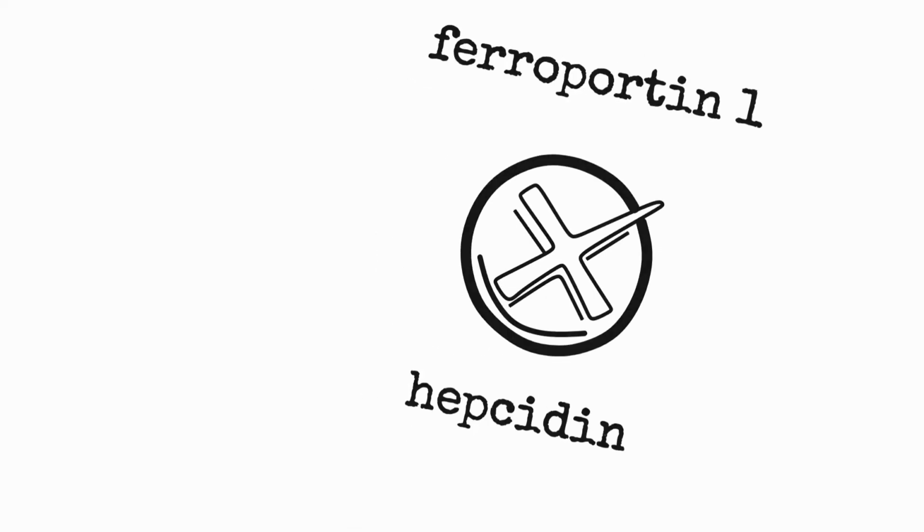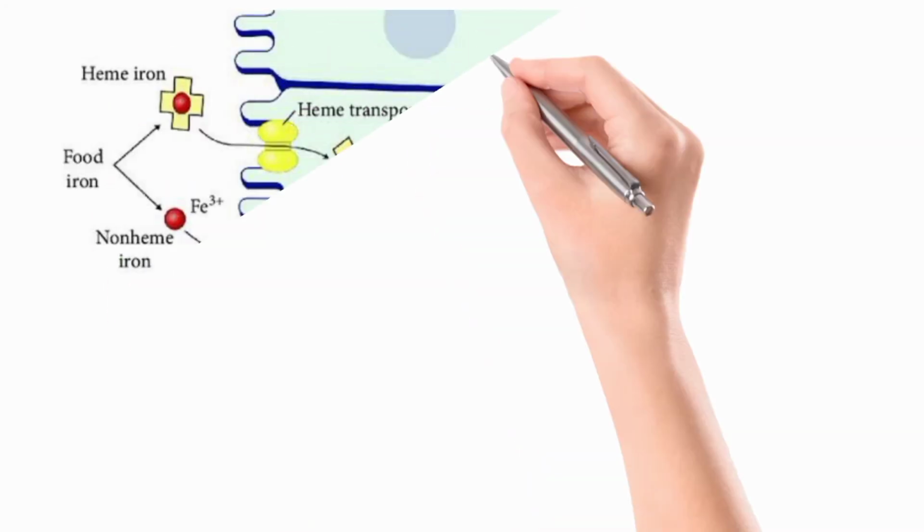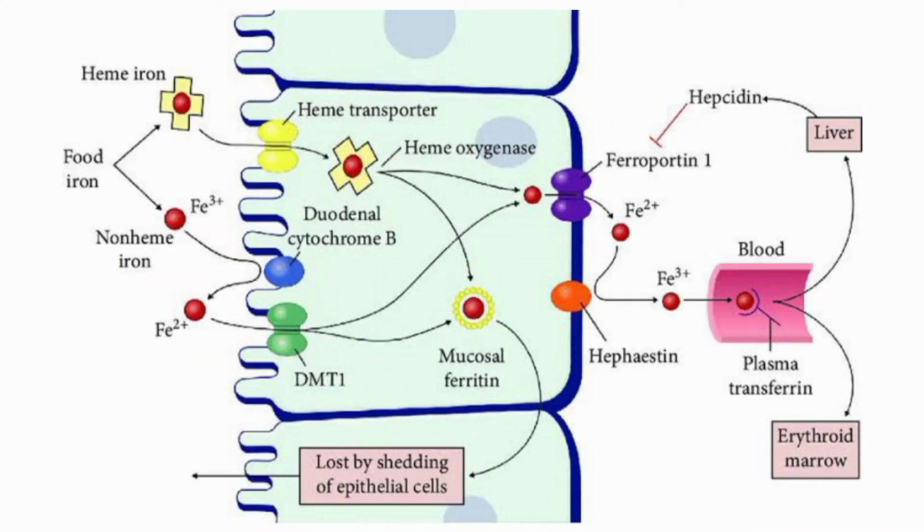Sending iron outside the enterocyte is done by ferroportin, and hence the body tightly controls and monitors how much iron should be in the blood plasma. This is done by a new molecule, hepcidin. This is the color image of the duodenal epithelium, which will help you understand the concept more easily. The iron enters from the apical part and goes into the blood from the basolateral part.